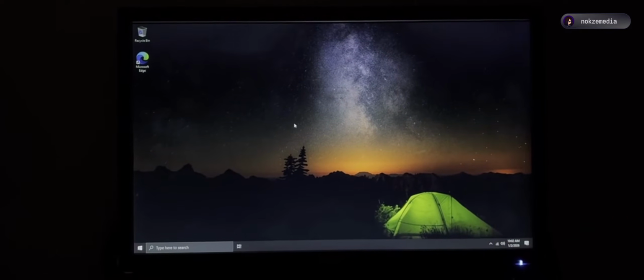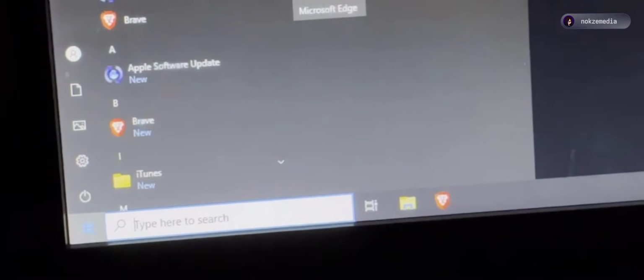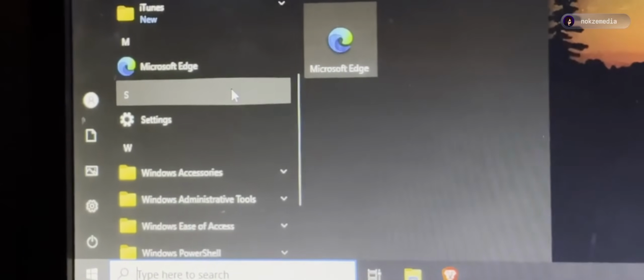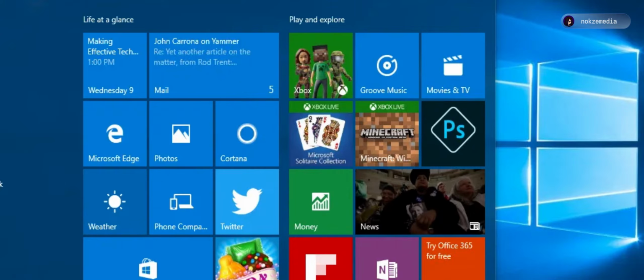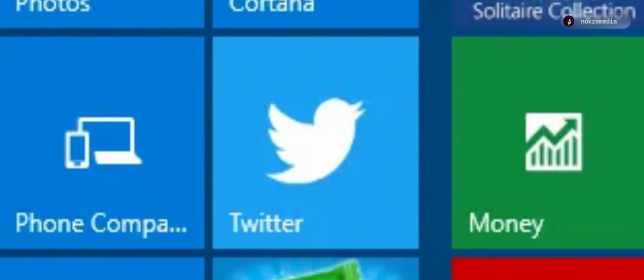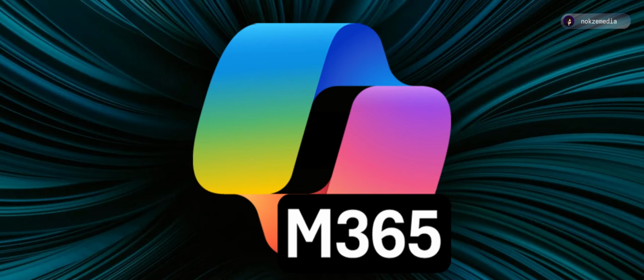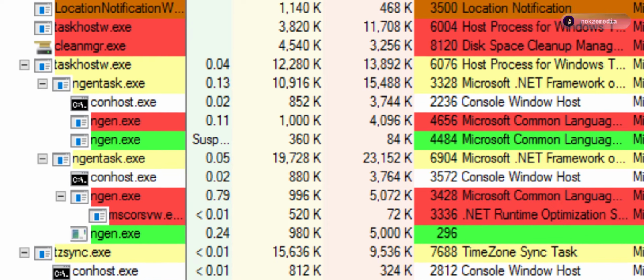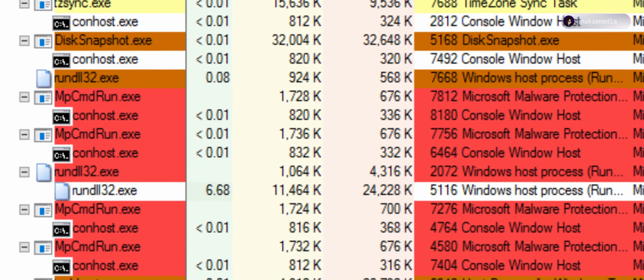So, out of the box, it looks exactly the same as Windows 10 until you open the Start menu. All the non-essential apps are removed, and the programs that are absent are the Microsoft Store, Cortana, OneDrive, adware, apps that are pinned to the Start menu but not yet installed for some reason, stupid Candy Crush, this Mickey Mouse thing, Outlook, Microsoft 365, Copilot, and probably a bunch of other services that are running in the background in normal versions of Windows 10.